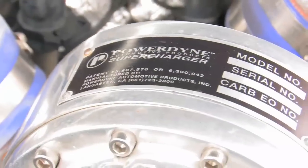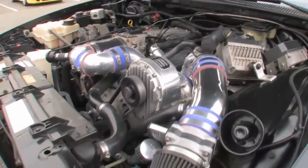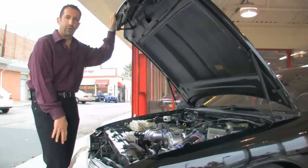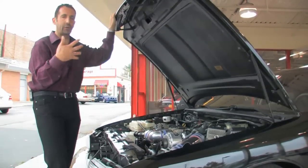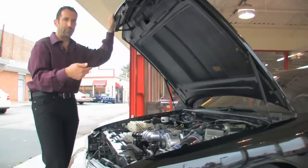But the great thing about supercharging is the fact that you don't even know it's there. This one is quiet, and until you actually get on it, you don't really know. It just idles and drives like a normal car, but once you start to feed it some gas, the supercharger spools up just a little bit more, and there you go.